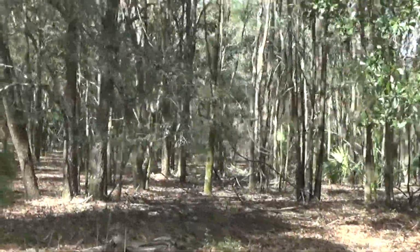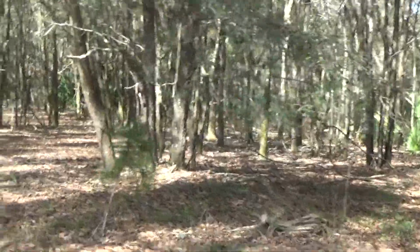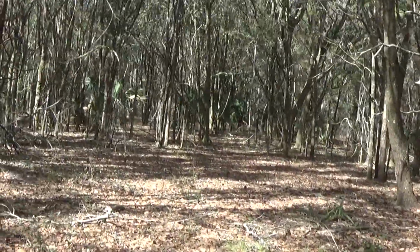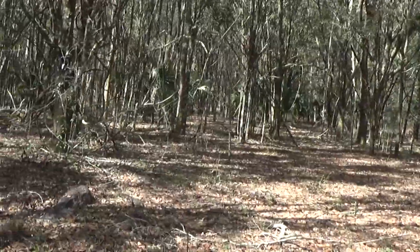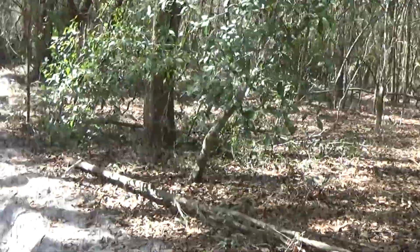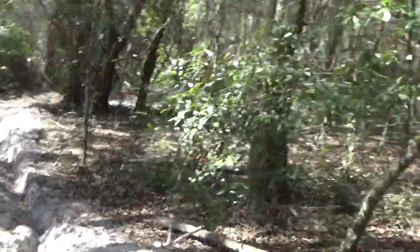Well, I just found Firebreak Road. They must have done this, some sort of burns, or just as a precaution. I don't think it's really an official road, but I'm gonna walk down it.